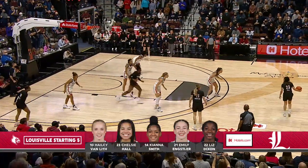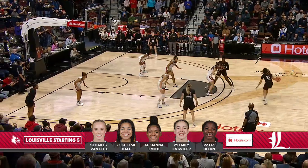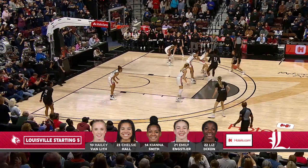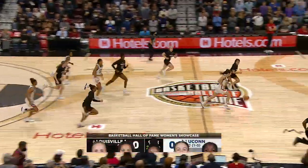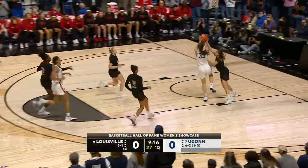Hotels.com starting lineup for Louisville. Chelsea Hall, the transfer from Vanderbilt, has stepped right in and done a great job. But Emily Engstler has been one of the great impact players in the country. She stepped in and played well.